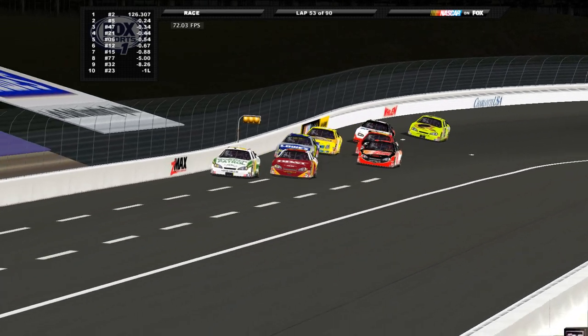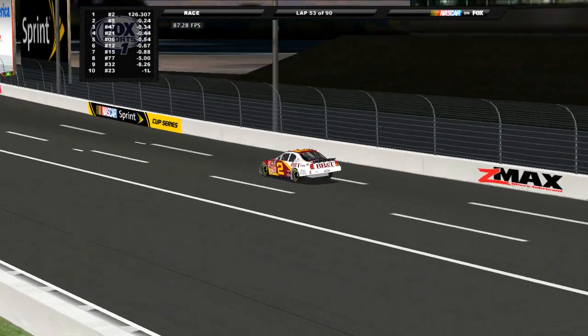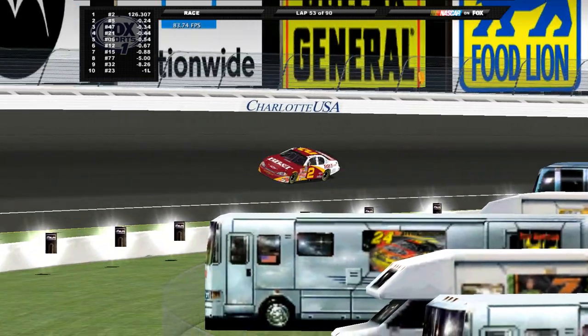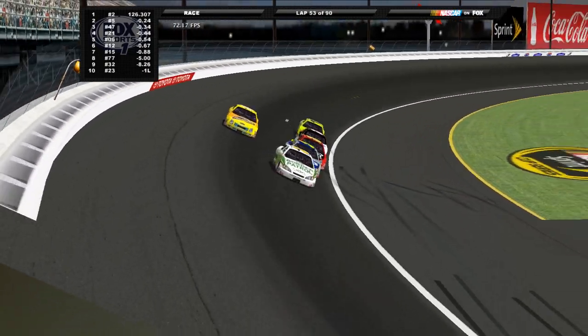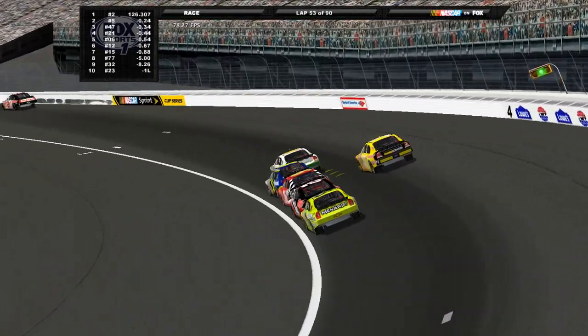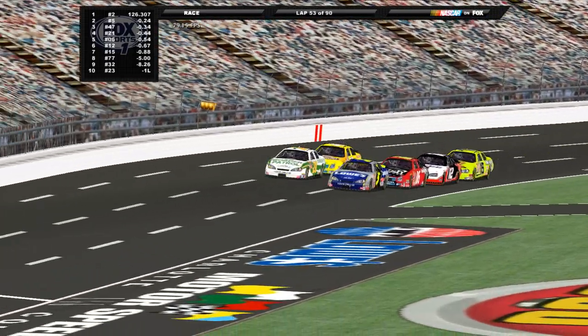Off turn 2, Bowyer pulls low, Busch gets held up, and here comes Harvick. Harvick comes through to take second place. The rest of the field getting held up behind Jeff Green. And now Green moves up to the high side, blocking John Wood in.